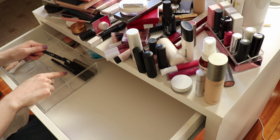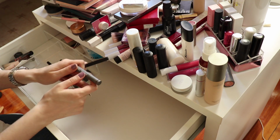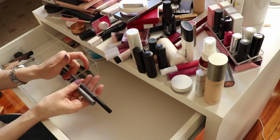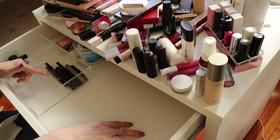So I feel like this is also a good spot to keep my tweezers, so I'm going to put them in this cubby as well. So this means that the Well People brow gel and the PYT Beauty brow pencil are going to go over into the Alex drawers. I'm actually going to start over here with face products and palettes.